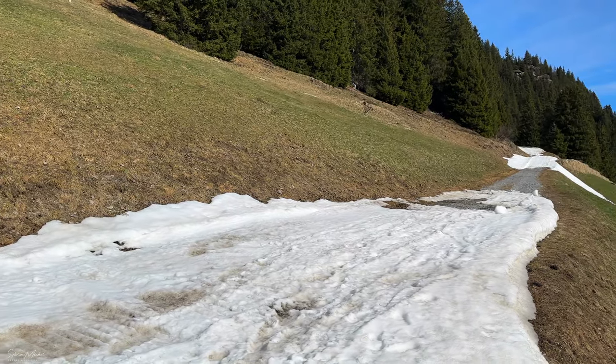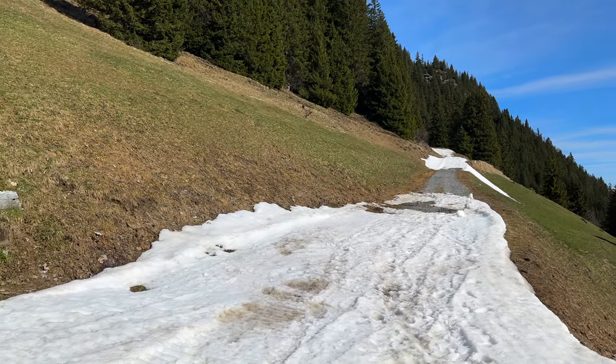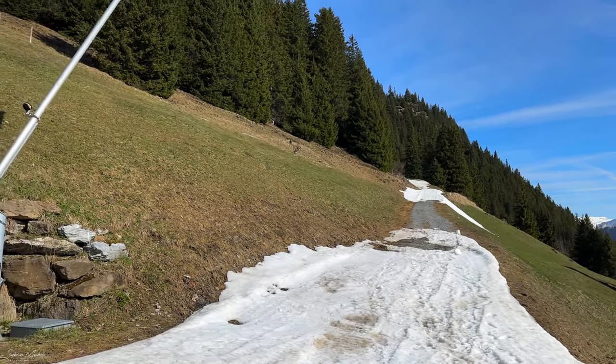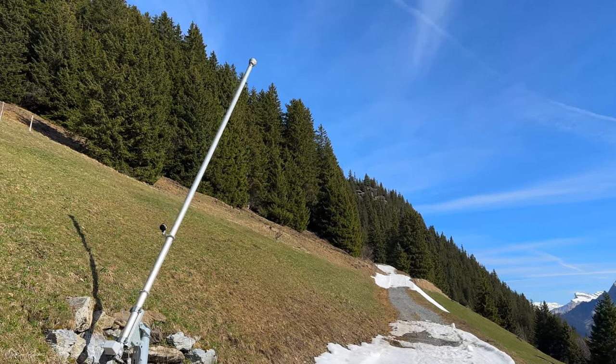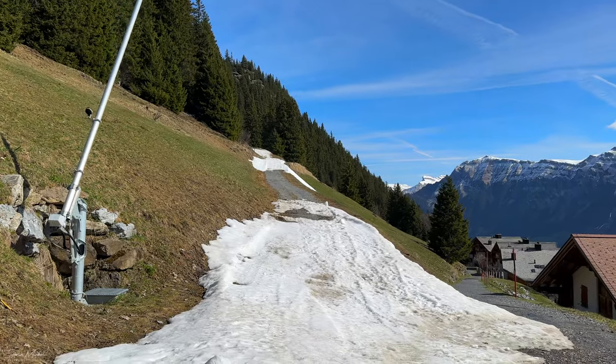As you can see, there is still snow on the ground, but this is artificial snow from this machine here. Beschneiungsanlage, machine for the snow.